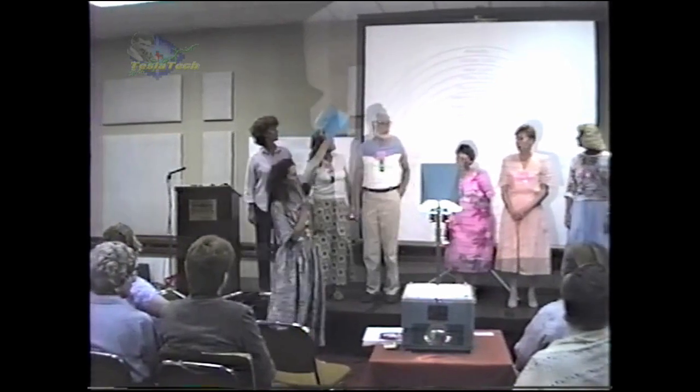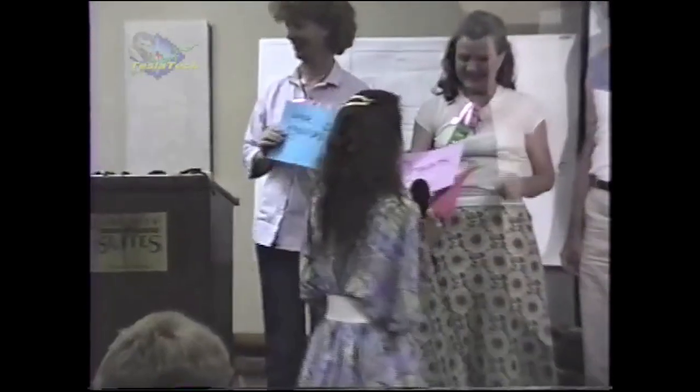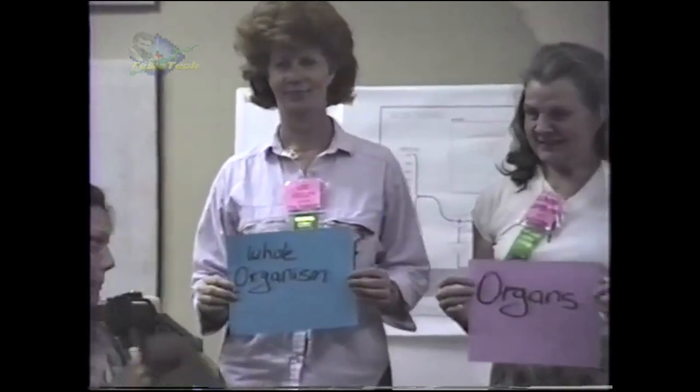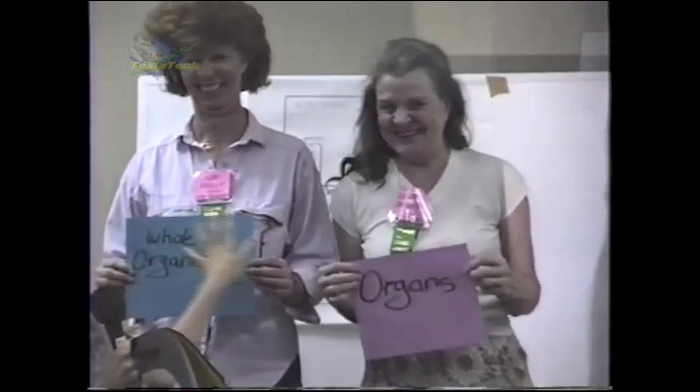Okay, as Don just explained, I'll start from the outside, from the organism, and I will give a person a sheet that says whole organism, if you could hold that up. She represents the whole person with all of the organs within and everything around. Okay? Eleonora will be the organs, making up the organism. As Don was saying, everything combines from the smallest to the largest, and we're starting out from the largest now.